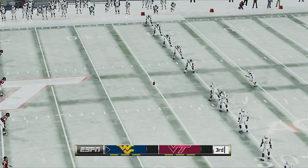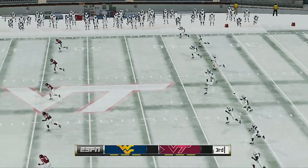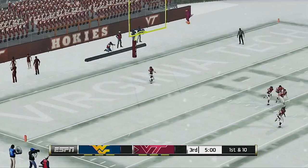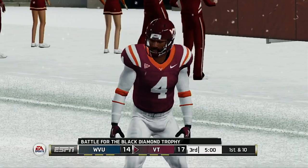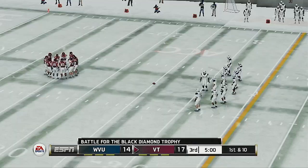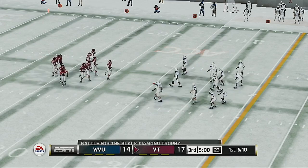Welcome back, everybody. Second half action about to begin. And he got all of this one. Great kick. And it goes into the end zone, down for a touchback. And here we go with the offense ready to get things going again.